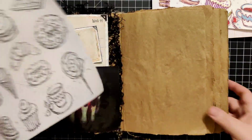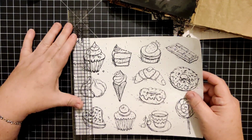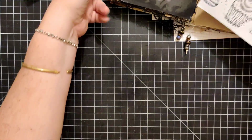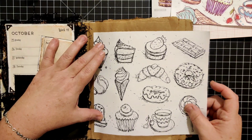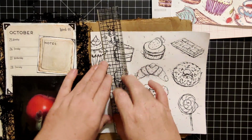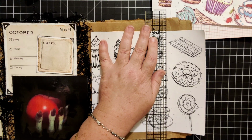Okay, so I'm going to rip this in a way that I'm going to remove part of these, and then that way it's not going to be a clear break straight down the middle of something. Oh shoot, well I was hoping to not have that happen. But you know, I guess it is what it is. So okay, so that's the edge and that's the edge. We'll go in about that much.